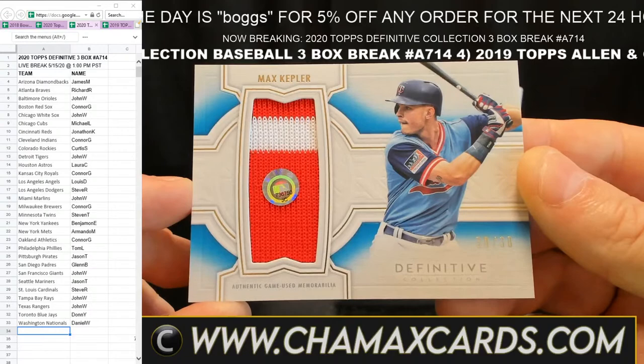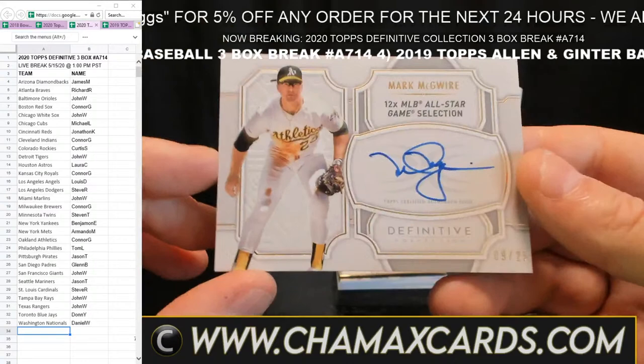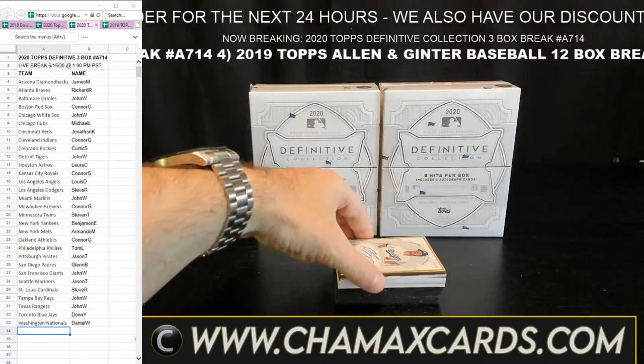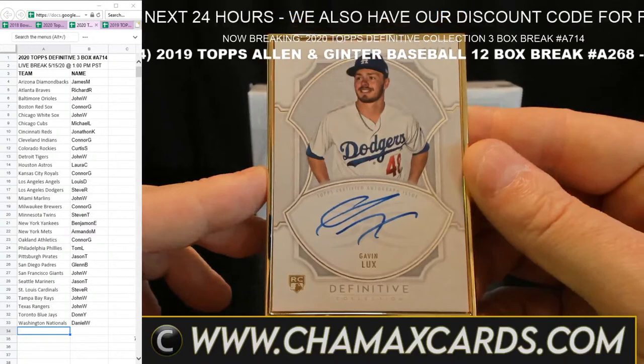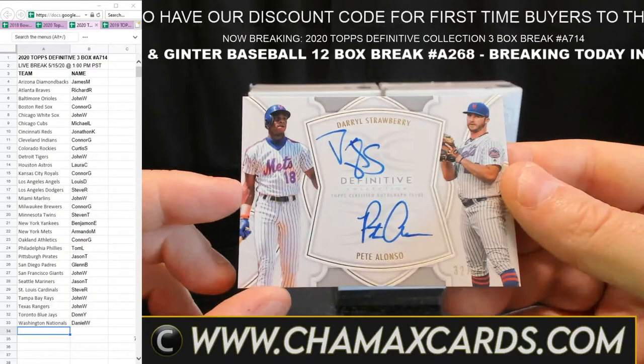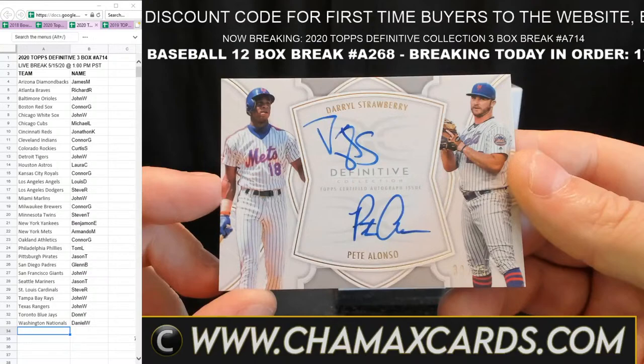Getting to the autos now. Mark McGwire, nice. 12 times MLB All-Star Game selection. 9/25 for Oakland. Connor G, another big hit. Gavin Lux, 26/30 for the Dodgers. Steve R. Again, another nice hit. These are all nice hits. Ooh, Strawberry and Alonzo. 32/35 for the Mets. Armando, there you go. Nice one.